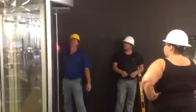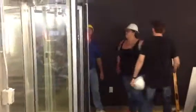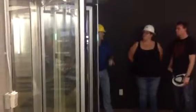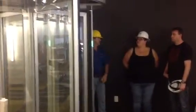We have a control panel right here. You can set the door, there's a key. You can set the door to card in, card out. You can set the door to free out, card in. You can set the door to free access both ways.